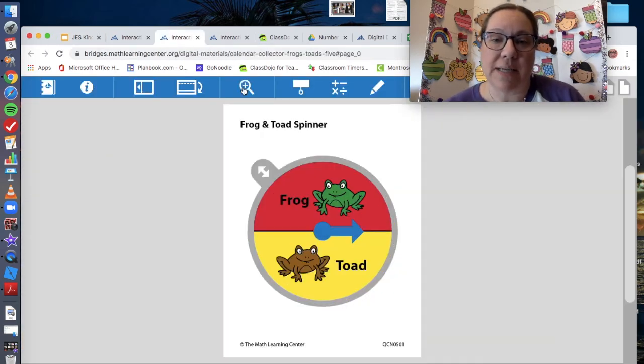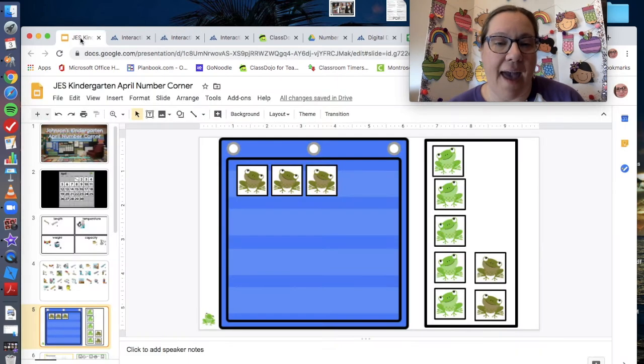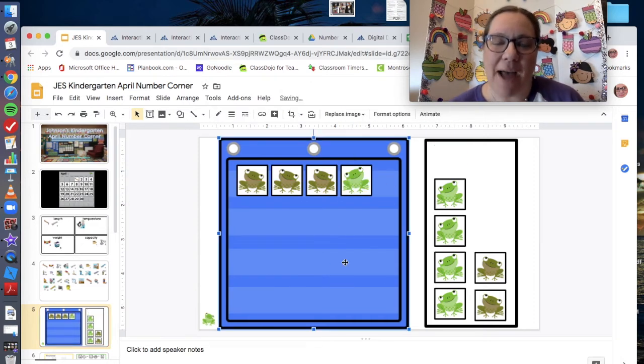So Miss Morris is going to make this bigger. Remember, you got to put your finger right here in the middle. And on 3, I'm going to spin it, and you touch it. Ready? 1, 2, 3. Frog! Yay! We haven't gotten a frog yet. So I'm going to move a frog over to our pocket chart.